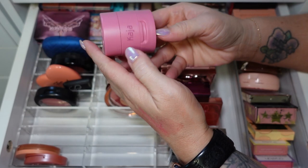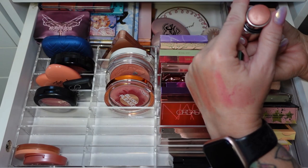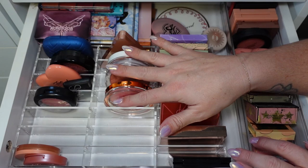We have the Jouer Blush and Bloom Cheek and Lip Duo. Ooh, it's so pretty. And this one. Beautiful. I'm going to keep both of those. I say both of those, it's literally a stick wand that they're attached to. Never mind. All right, let me get some of these out of the way before I try and reach back here.